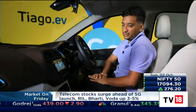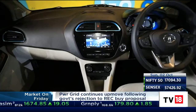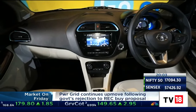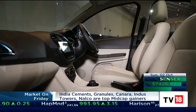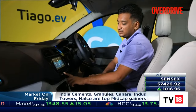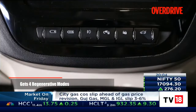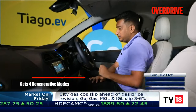So how do you tell the Tiago EV apart from the regular petrol Tiago? Well, it's the same changes that Tata Motors makes to all the cars it converts into electrics. So you have these blue highlights here around the AC vents, a black and off-whitish interior color palette, leatherette upholstery. And among the additions over the regular Tiago, first you have these selectable regen modes. You can choose between 4 modes. There are no paddles, but they're easily accessible through here, and you can see it on the screen as well.